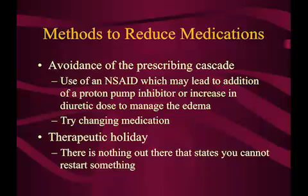And then therapeutic holiday. This is something I think that we miss a lot. I've seen a lot of patients that when you stop a number of medications, what do they tell you? They feel better. And that's what we kind of want in a way, especially at the end of life or in dementia patients. But with a therapeutic holiday, there's nothing out there that says you cannot restart something. And I promise you that a lot of people miss this. They think that they have to be on these medications, and providers think they have to be on these medications. Well, you can stop it for a while, and then see what happens. But clearly, you can always restart something if a symptom comes back or there's a need for it.